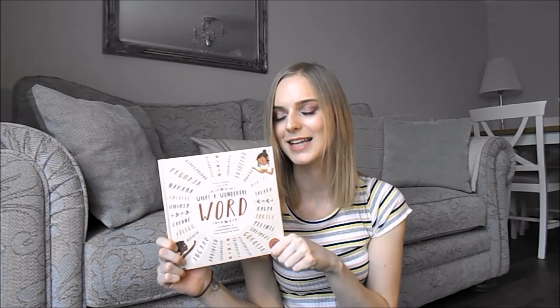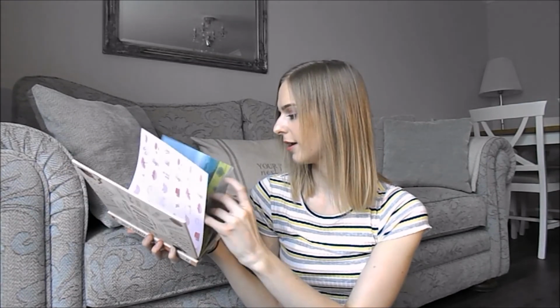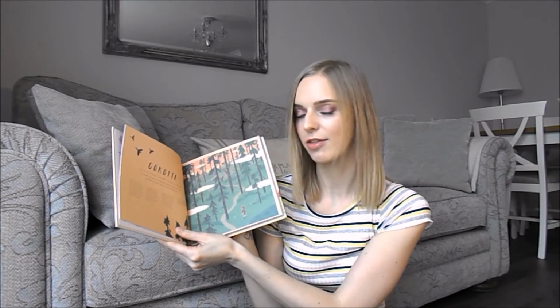This is incredible. Thank you so much again to Little Tiger Group. I cannot wait to have a proper look through this. All the end papers are beautiful. Look at that. Like, let's just flick to it. Oh my goodness. I think this might be officially my favourite artwork that's ever been in a book. I cannot wait to sit down and look through this.